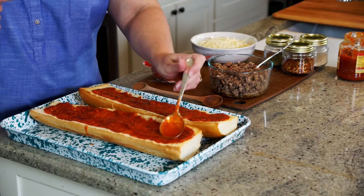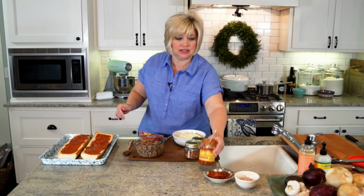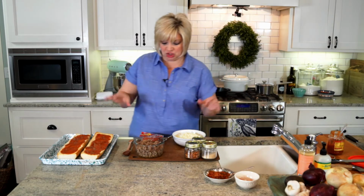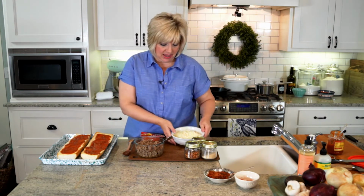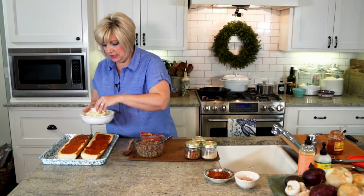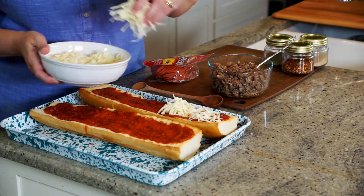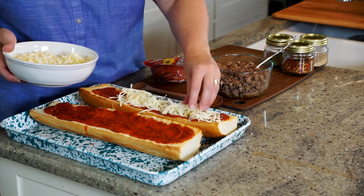You might not want them to broil because a broiler gets pretty hot. They could just do a longer, slower bake in the oven rather than having to do the broiler. So, red sauce, lots of shredded mozzarella.